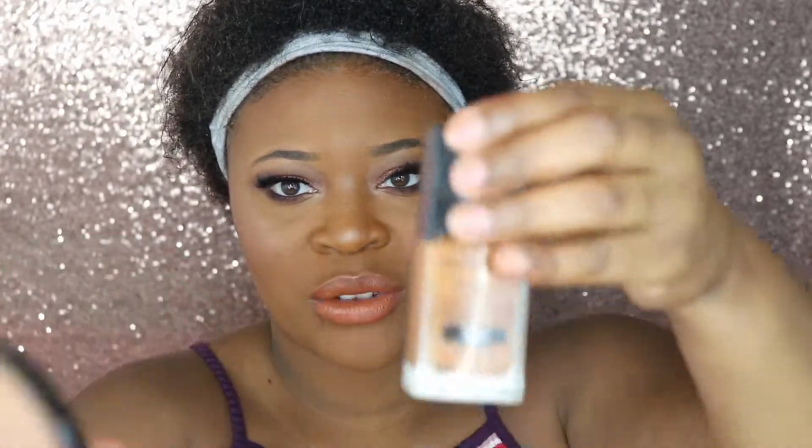When you first apply it, it's orange, and maybe 10 minutes after you apply it, it oxidizes and settles into your skin and dries down. Then I also go in with the powder, which is darker than the foundation. Let's see if you can see. This one's really, really dark, and this helps set it and makes it look really nice.